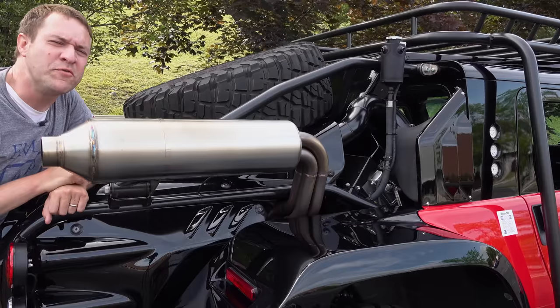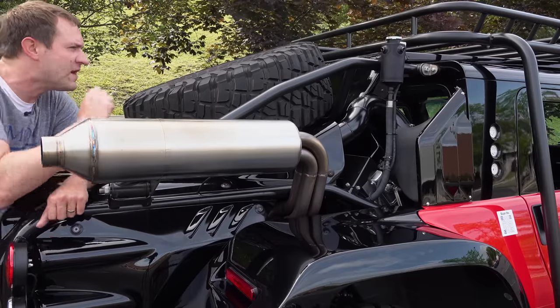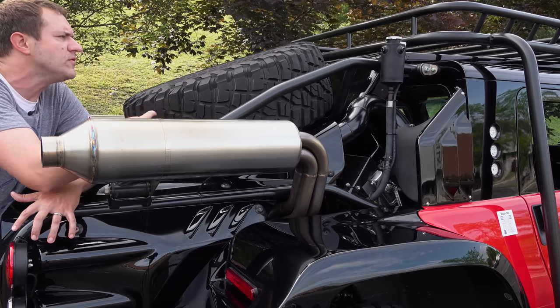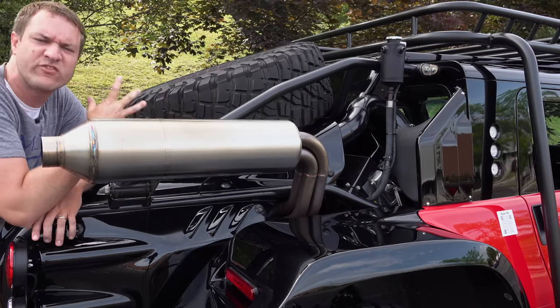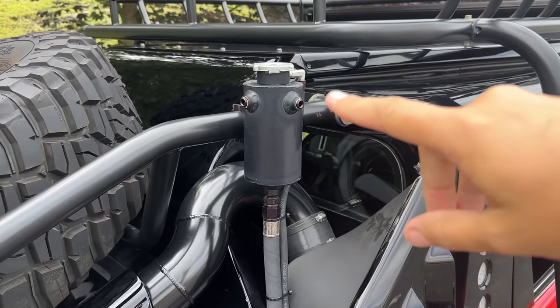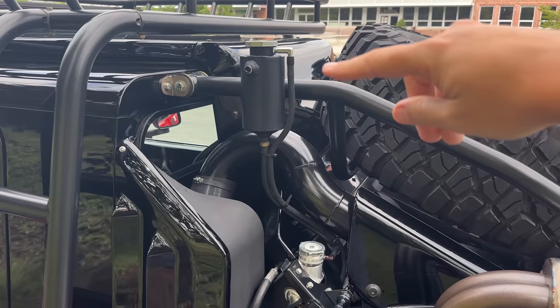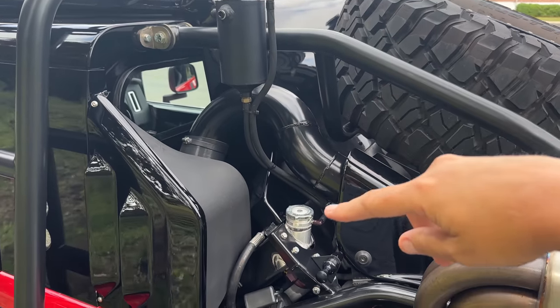So let's start going through the quirks and features, and we'll start back here with the engine, where one interesting quirk is that all of the fluid caps are exposed on the outside of the Boot. You can see over on this side, this cap up here is for some sort of fluid. Same deal over on the other side. There's fluid caps, reservoirs where you can add this.